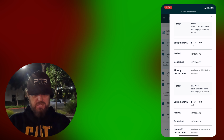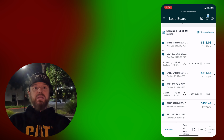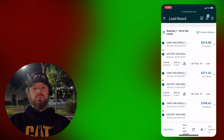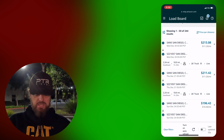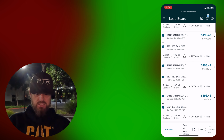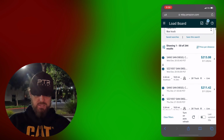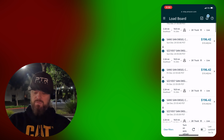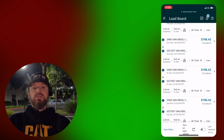With 26, it seems like there's more planning involved. Like, I'm going to plan to take this on Wednesday, Thursday. Every morning at 3:40, I'm going to take this run. Here's another one on Friday. Here's another one on Saturday. So these top five loads, there's Wednesday, Thursday, Sunday, Friday, Saturday. If you saw this and you liked it, that could be your next 5 days.